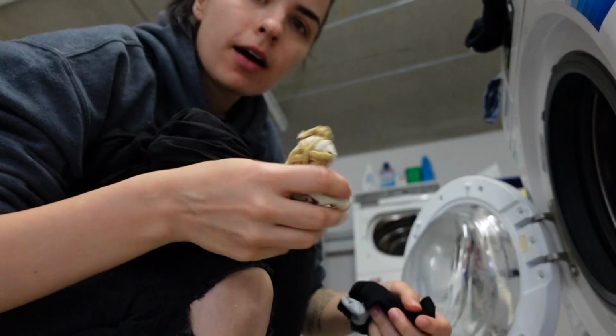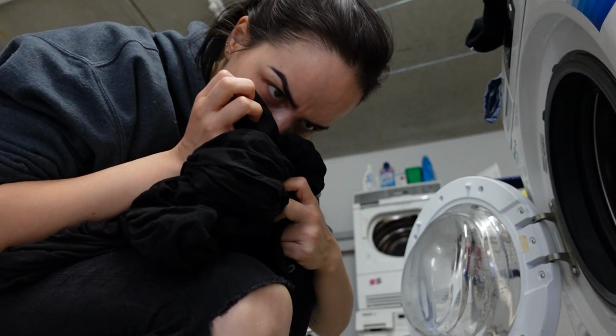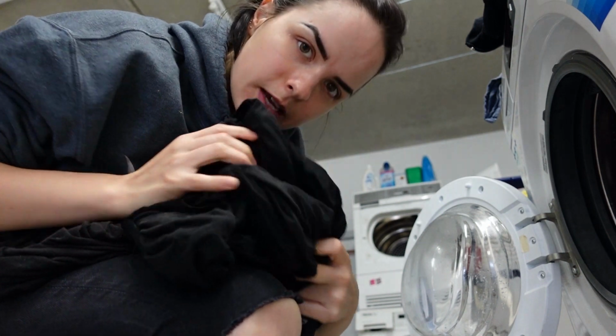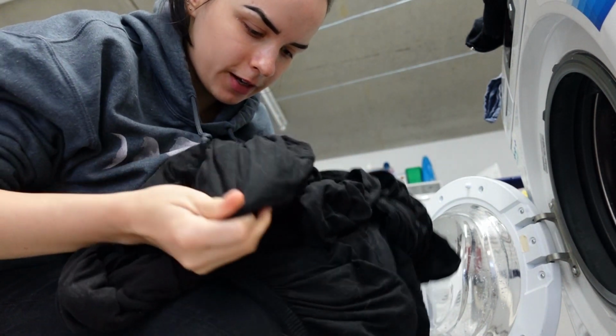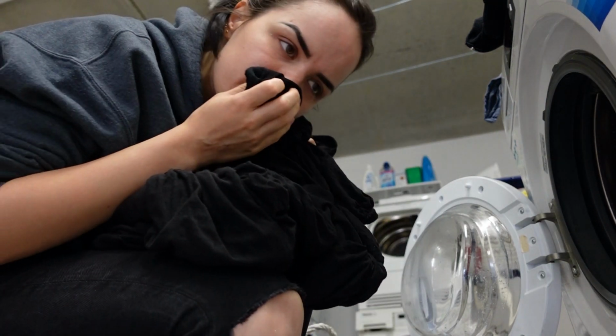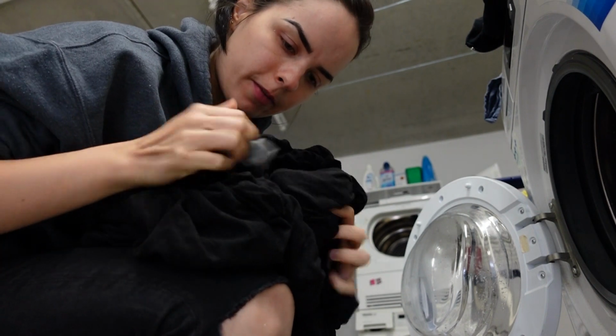So I think a little bit of water and also the vinegar. Nothing smells like vinegar, honestly. Can't smell it at all. And it's even covered by this nice nutty smell. So I definitely recommend the vinegar as a fabric softener.